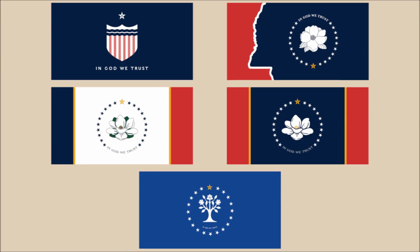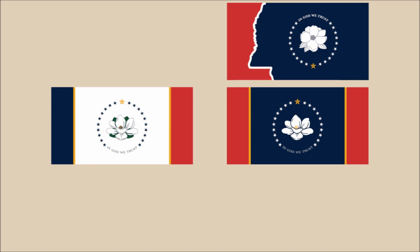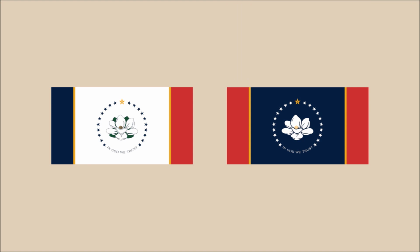All of them have been modified in some way, either with slight color changes or flag proportions. These adjustments are not a big deal and don't have an important impact on the flags. But 3 of the flags have been altered with significant design changes. These are the 3 altered flags. 2 of these flags are the same design as each other, but with some of the colors swapped around. So the significant alteration for these 2 is that an extra star has been added to the circle of stars.